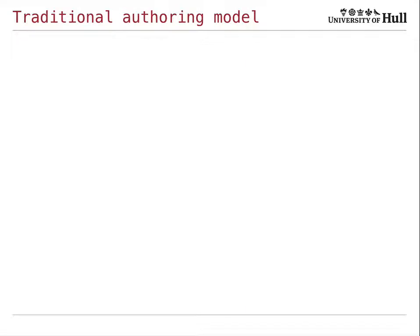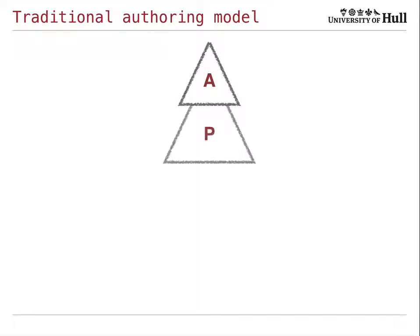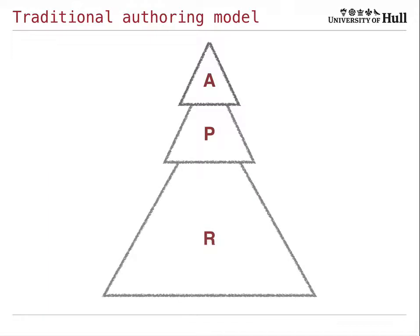If we think of the traditional modelling of authoring, the traditional way in which books are produced, generally speaking, there's only one author who sits at the top of the pyramid. And below that, we have the publisher who assists that author to get into print. And below that, the vast majority of us, our readers.